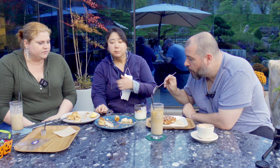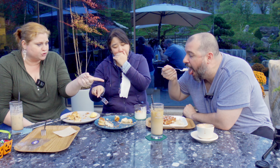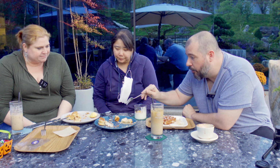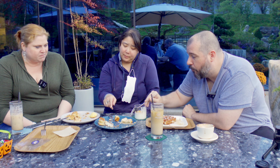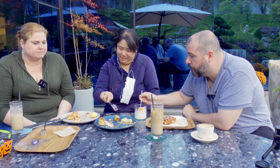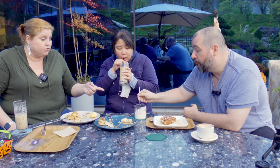All right, so favorites. If you came here and had to order again, what would you order? Croffle for sure. That was a good croffle. The pound cake, that Yuja pound cake, for sure. Either one of those things. The apple custard thing or the Nutella. Those were both really good. To be fair, the yogurt was pretty good too.